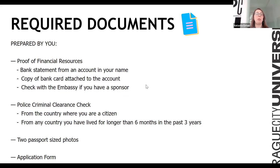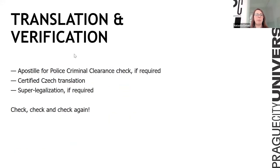Or if you're a long-term resident applying for your visa in a different country to the country that you're a passport holder for, you will still need a police criminal clearance check for both places. So just think about your particular situation and be mindful of that. But they're the most common instances where those things would be requested. So just to give you a couple of examples to maybe help. And at this point, I'll hand back to Alice to talk about the translation and verification.